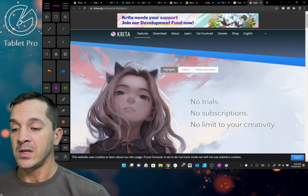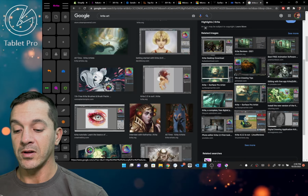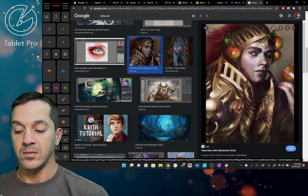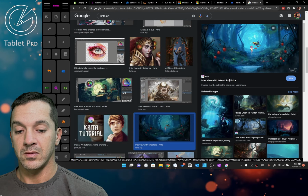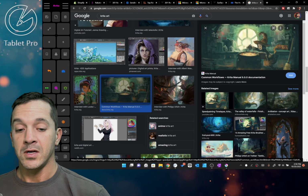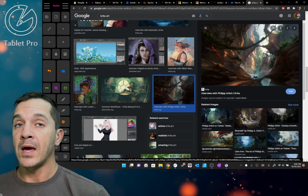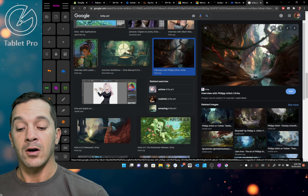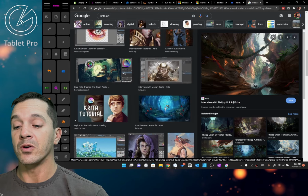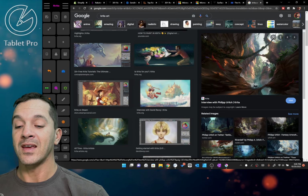So here, let's go ahead and jump back, and we're going to look at a little bit more of the art created in Krita. So I like this style. I think it's really cool. You can do some painterly type of art, but it would not be my first choice for trying to replicate oils or trying to replicate watercolor, but it's very good for a lot of things. And again, it's free.